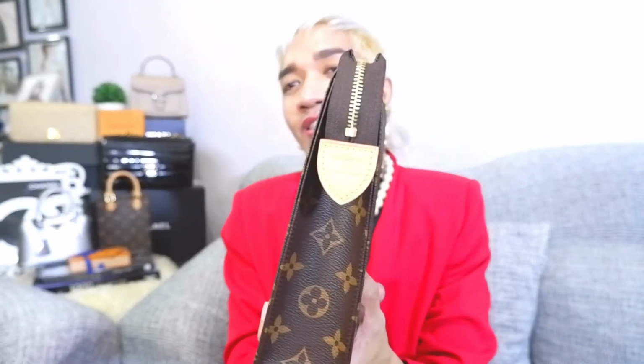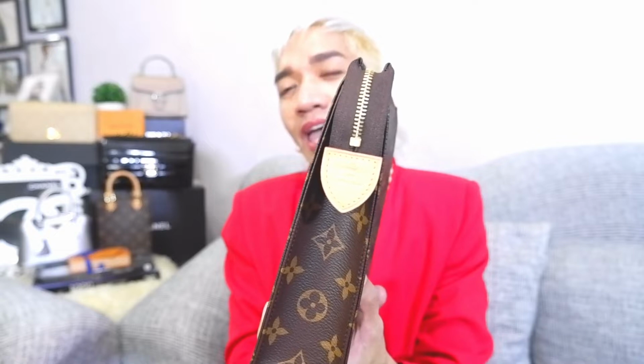She has very beautiful and soft monogram canvas here. And look at the vachetta. The vachetta is just really, really tiny. So definitely she is a carefree bag and you do not need to worry about her. She has a beautiful gold hardware here, as you can see.